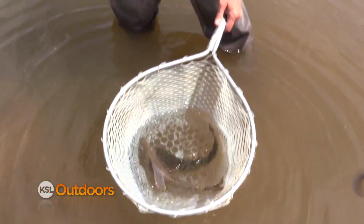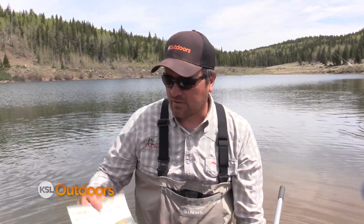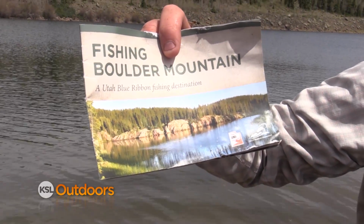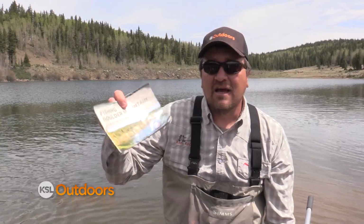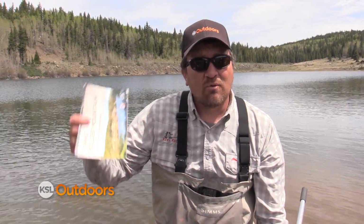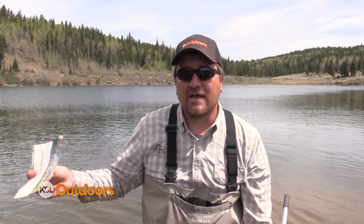You know, sometimes a lot of people are intimidated coming up to the Boulder. They don't know where to go. A good source is obviously your Division of Wildlife Resources, but they've also put out this Fishing Boulder Mountain pamphlet. It's great information. You can get these at Fish Tech. It's put out by the Blue Ribbon Fisheries and DWR. It tells you where some trophy waters are here on the mountain, also what species you can find in what lakes. You can find those, like I said, right there at Fish Tech.